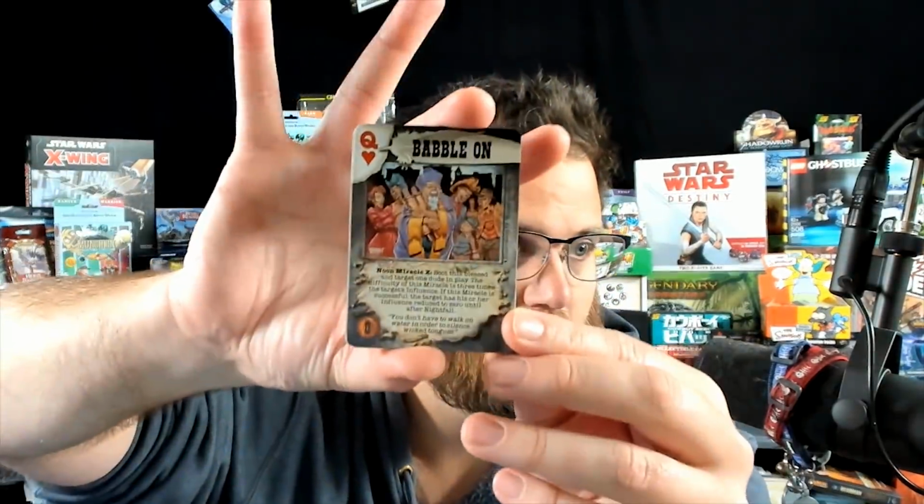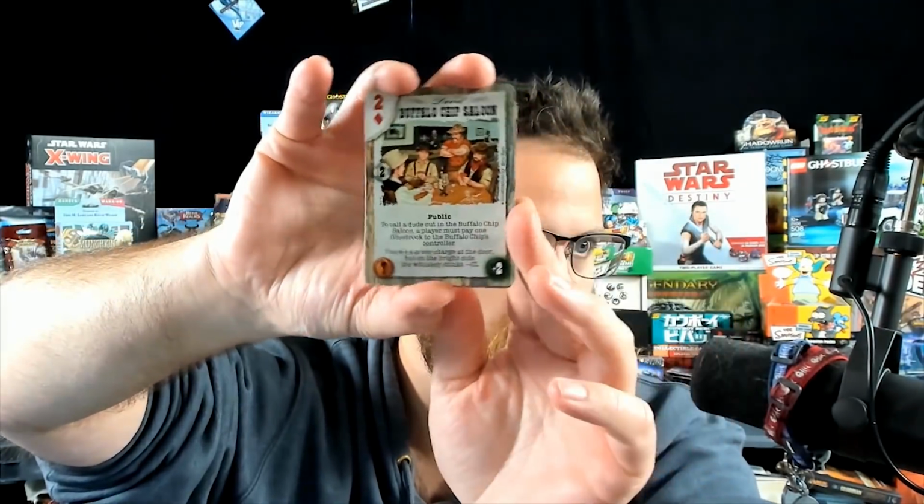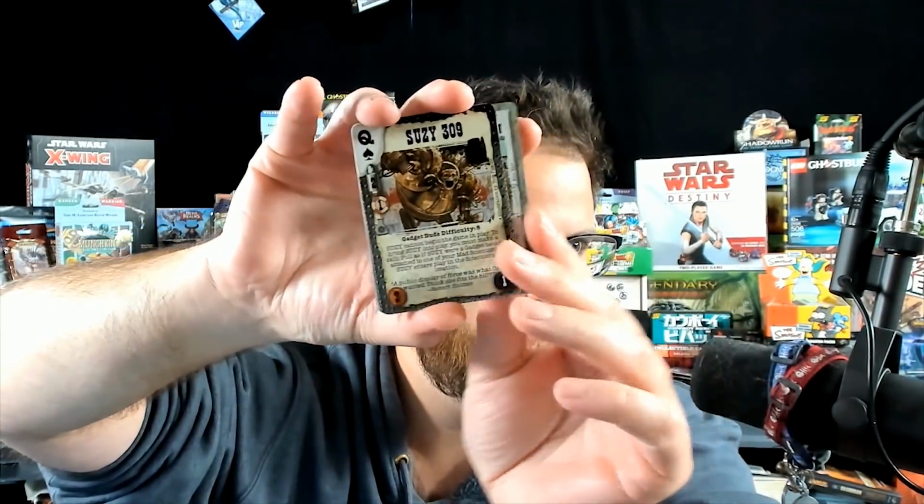I don't really see any rarity on these cards, which is interesting. You've got your costs down here. Buffalo Chip Saloon. Let's look at Susie 309. Gadget Dude, difficulty 8. Susie cannot begin the game in play. To bring Susie into play, you must make a skill pull as if Susie were a gadget being attached to one of your mad scientists. Susie enters play in the scientist's location.